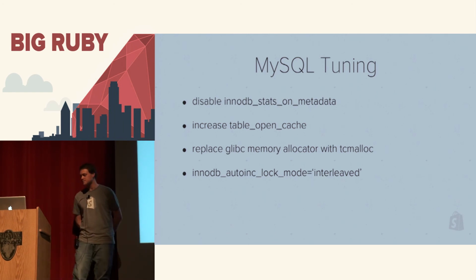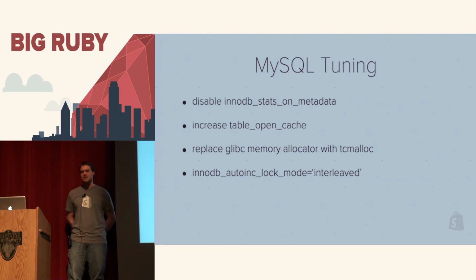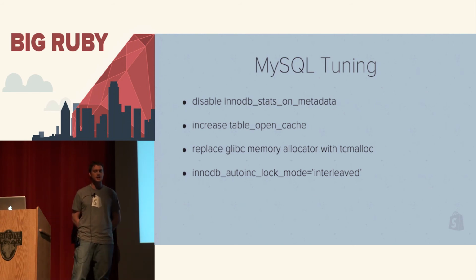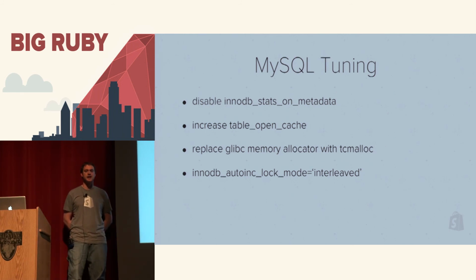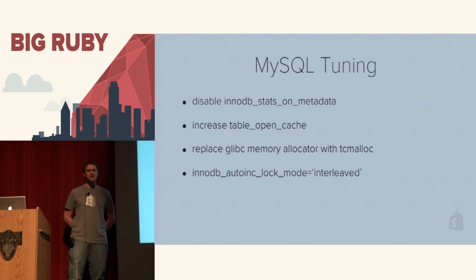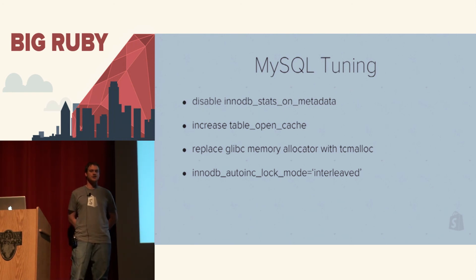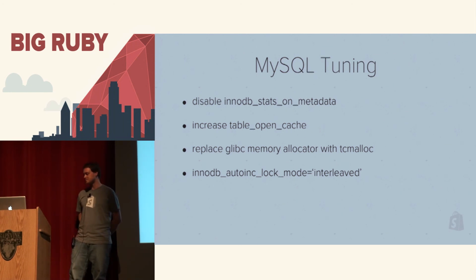Another thing we did was replace the glibc memory allocator with tcmalloc. MySQL has about a half dozen different memory allocators you can use with various performance indicators. In Shopify's case, since we're very write heavy and we have a lot of threads interacting with the database, we found that tcmalloc gave us a good amount of performance increase, so we switched to that. But you should really look at your own system and see which memory allocators make sense for you.